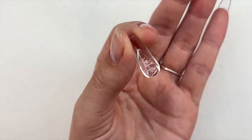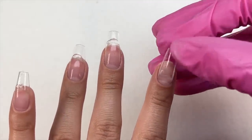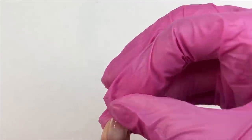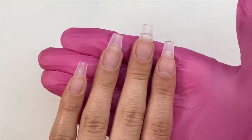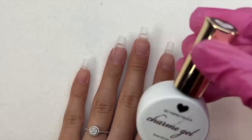I then hold it in place and do a quick 5 second cure. I pull it out to make sure it is straight and clean up anything if needed. I then go back in and do a 10 second cure, and then I just pop them into my larger nail lamp and cure for 30 seconds.